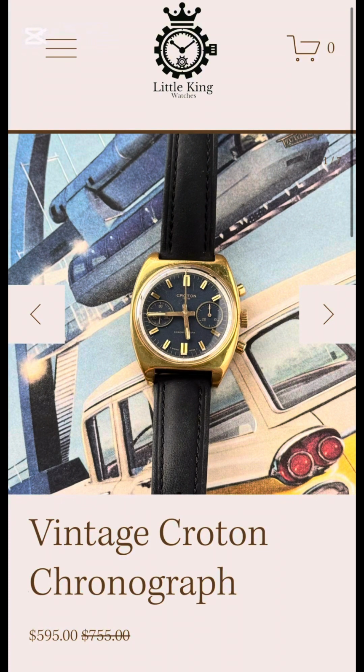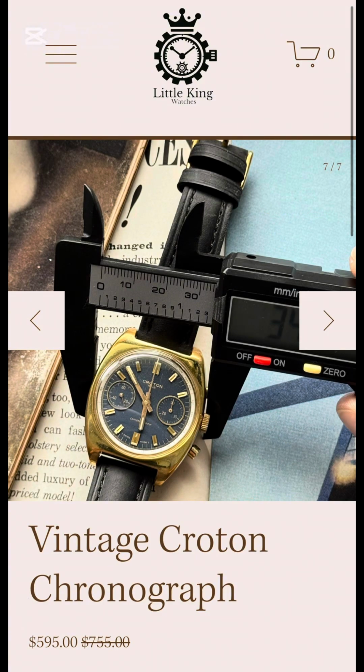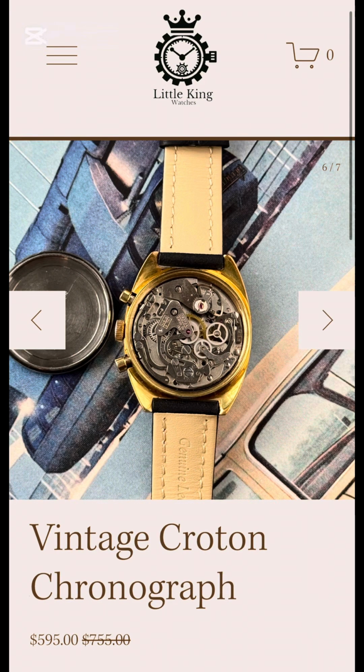Of course, I recommend mine because it's on my website and I have it for sale, but just any vintage chronograph from this era, especially in this case style. It's a little bit different and probably something that a lot of people haven't looked at, but something I highly, highly recommend.